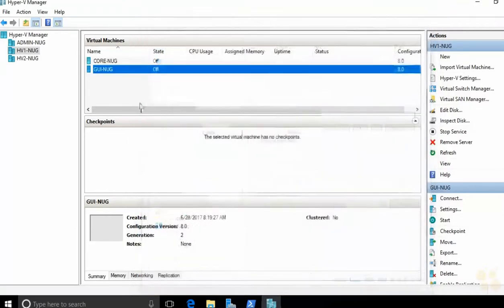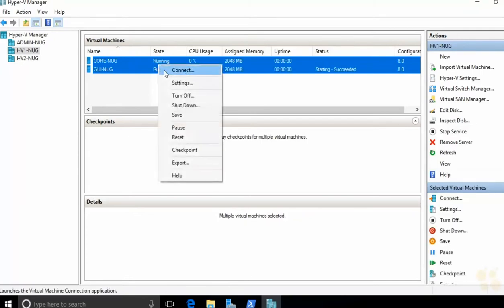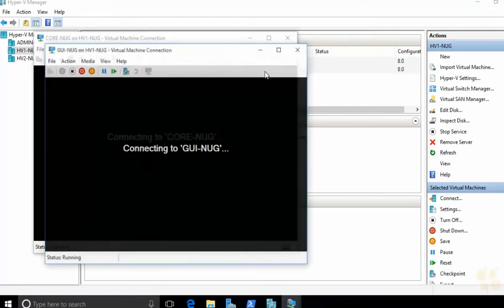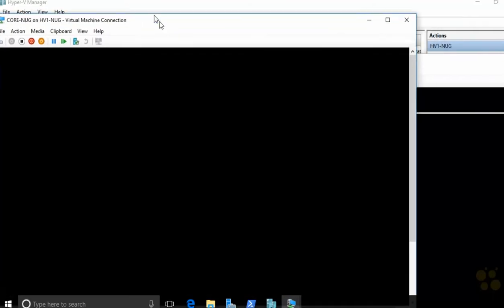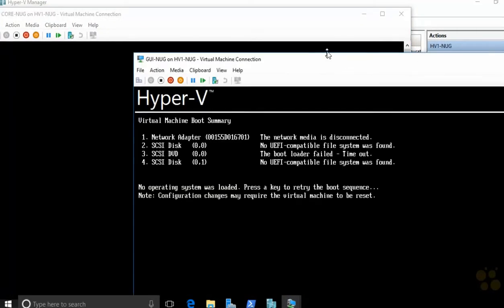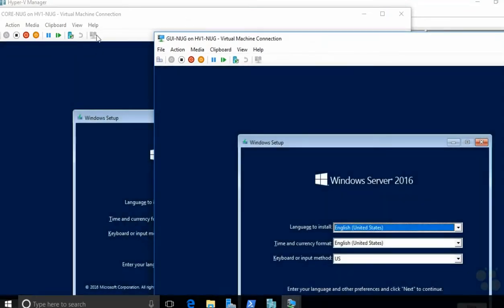All right, now let's highlight both of these in Hyper-V Manager, right-click and choose Start. That'll fire them both up at the same time. We can also right-click and choose Connect. That'll give us 2 VM Connect windows right on our machine. So on the left here, we have Core NUG, and on the right, we have GUI NUG. And for GUI NUG here, just hit Enter twice, and that'll boot from the DVD. Core NUG should boot up automatically.